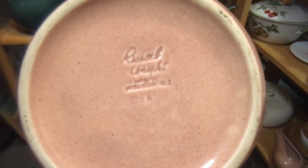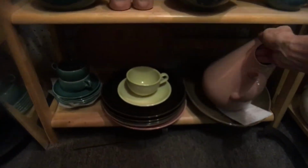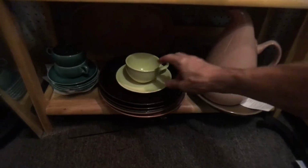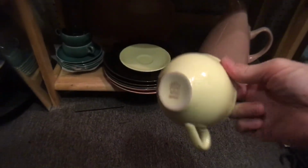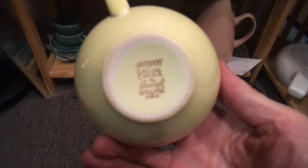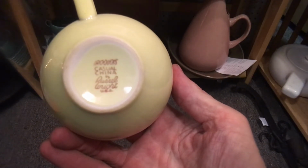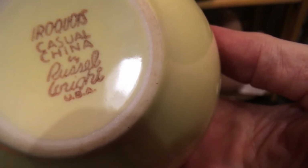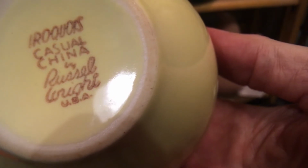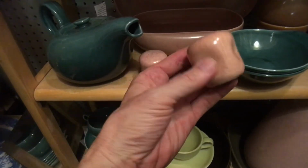The Steubenville pieces were nice looking. They were not as durable as the Iroquois, which is why he went ahead and made pieces with Iroquois, and those are called Iroquois Casual China by Russel Wright, and hopefully that will focus in for us. And that's Russel with one L. The reason I bring that up is because sometimes you will see these listed wrong with two L's, and you might find a deal online. Look how the salt and peppers are pinched so that they're easy to hold.